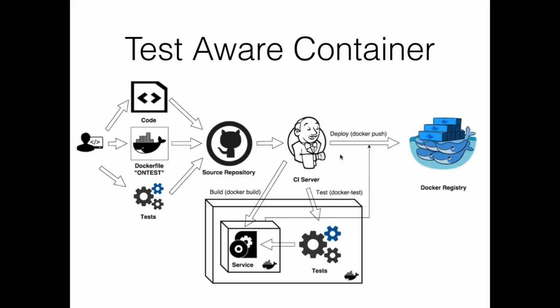To improve it a bit, it's still the same concept. We have one Dockerfile that contains application and test code, but we are also able to extract the layers. As Daniel showed you, there are multiple layers in a Docker image, so we will be able to extract a layer that contains only the application, while we have the bigger image that contains both application and test. How can we do it?